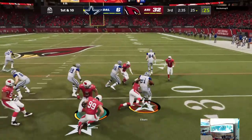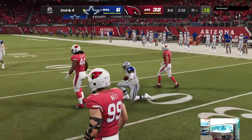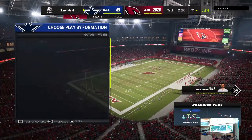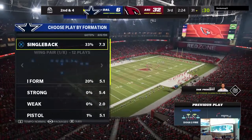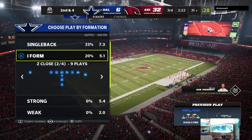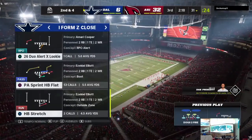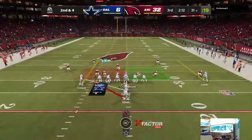How many times have we sat in meetings with coaches and they use the term complementary football? Offense take care of the defense, defense take care of the offense. That didn't happen on the last possession. This is a chance for them to pick themselves back up and help their team. Yeah, we'll see if they can recoup and recover. They'll come up now 2nd and 4 from the 31.